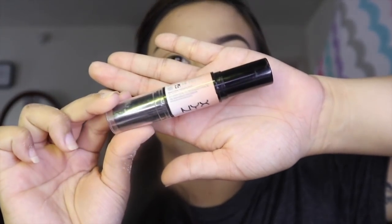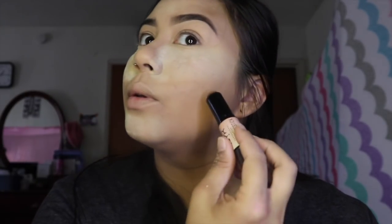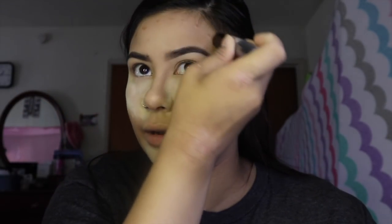I use this to contour my face. This is the NYX Wonder Stick. I actually really like the consistency and this color for contouring on my skin tone. So we're just gonna do this. And then we're just gonna make, okay, I was talking all that about the dots and stuff, but actually, I don't like to put way too much on my forehead because I already put bronzer and stuff on it.